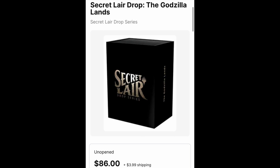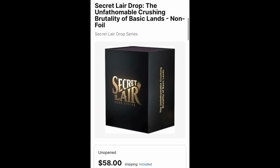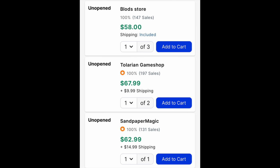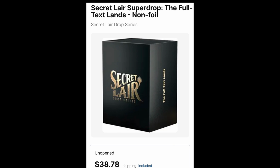The Godzilla ones are $90, the Eldraine Snowlands are $90, the Unfathomable Crushing Brutality basic lands are between $60 and $70. Personally, those are the only ones that I open and I cherish and love those ones. The full text lands, those are like $38, but they're also really new, so they could age. In a year from now we could see these being $40, $50, $60, who knows, time will tell.